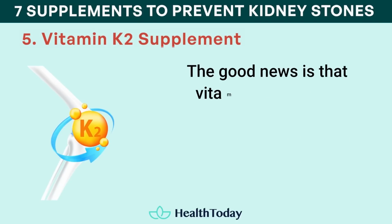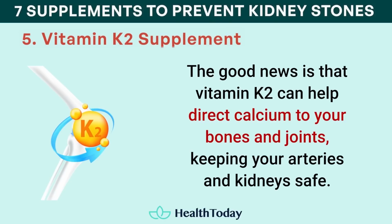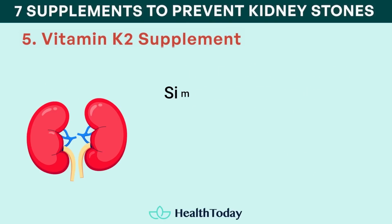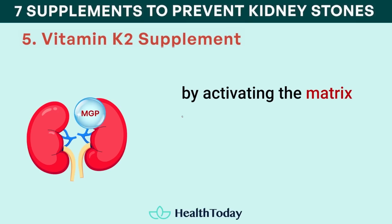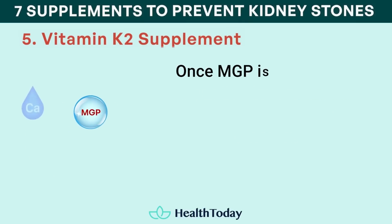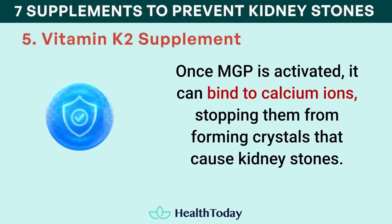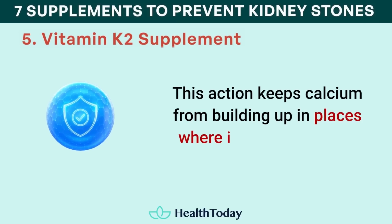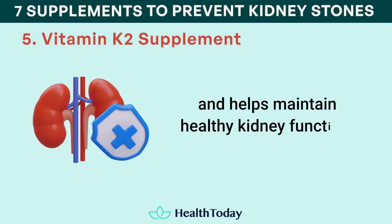The good news is that vitamin K2 can help direct calcium to your bones and joints, keeping your arteries and kidneys safe. Simply put, vitamin K2 helps prevent calcium salts from forming crystals by activating the matrix Gla protein, or MGP for short, in the kidneys. Once MGP is activated, it can bind to calcium ions, stopping them from forming crystals that cause kidney stones. This action keeps calcium from building up in places where it shouldn't, like in soft tissues, and helps maintain healthy kidney function.